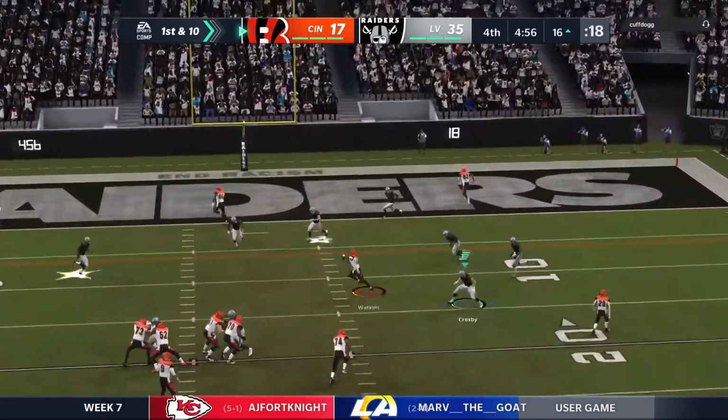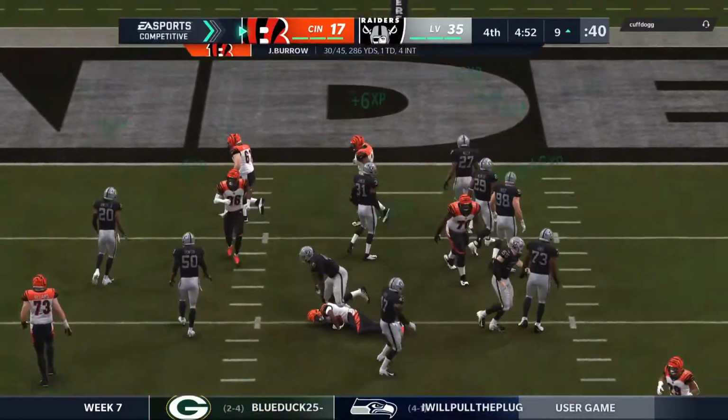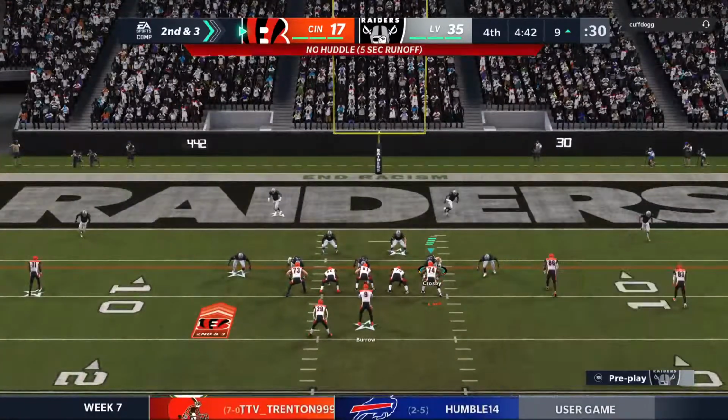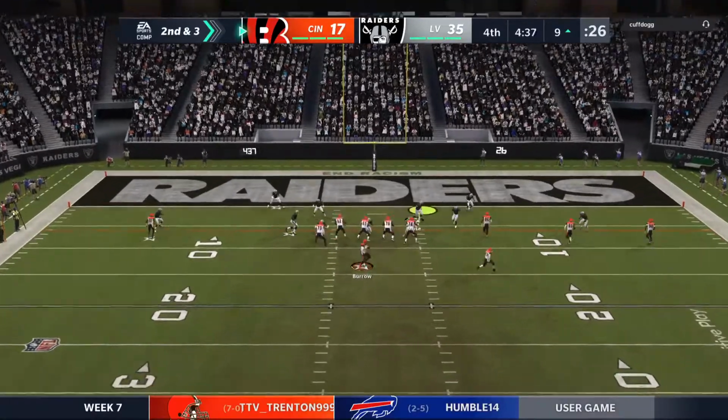Out of the gun, it's Burrow. Over the middle, he's got Watkins. And now they're inside the 10 as he's brought down at the 9. Complete 7 yards, the pickup on the pitch and catch. A 7-yard pickup brings up 2nd and 3.